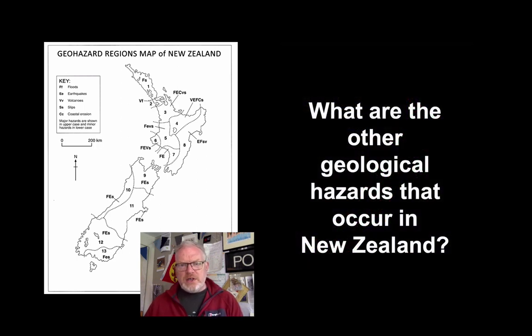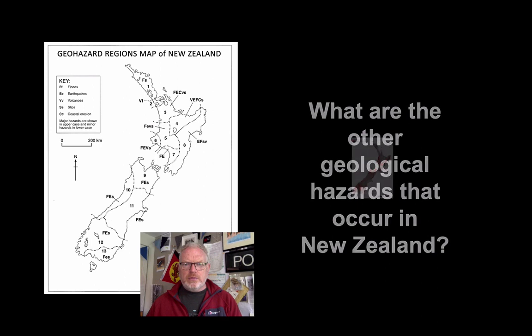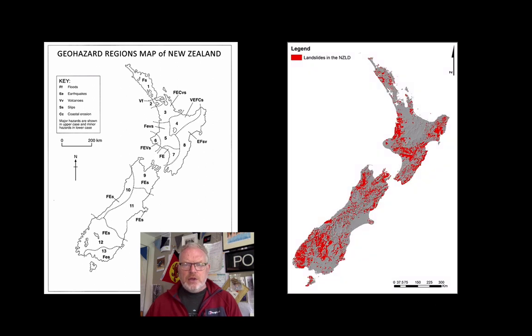So, we've got these major tectonic hazards that affect New Zealand. Earthquakes, volcanoes, tsunamis. There are others though. New Zealand is a tectonically active area with young mountains, like the Southern Alps. So landslides are an issue. It's a wet place. Rainfall levels in some places are very high. So landslides are going to be an issue. You can see on the Geohazard region map that slips are a minor hazard almost everywhere.